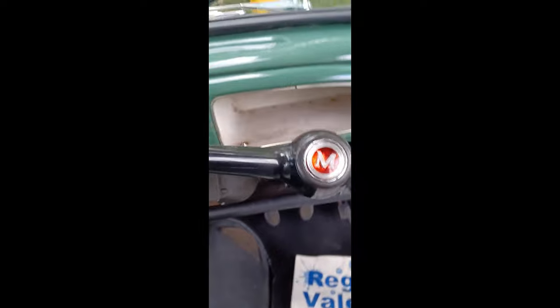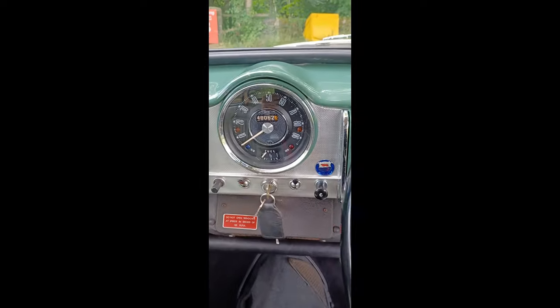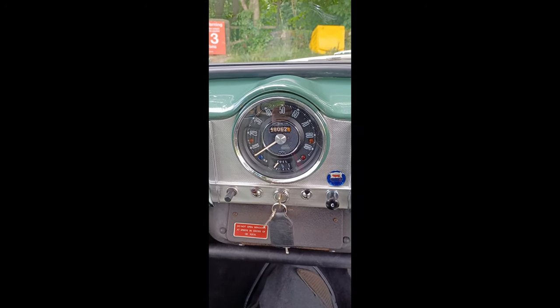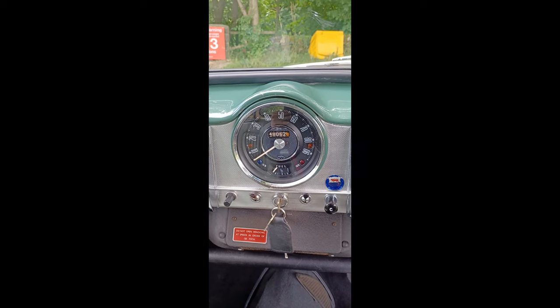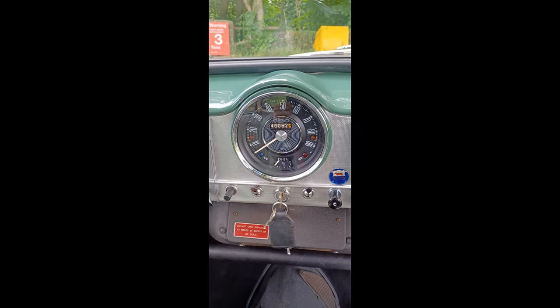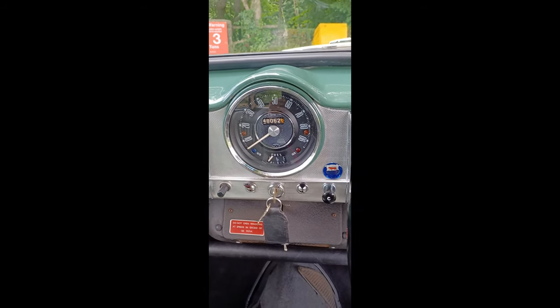It's just got something about it, this car. It's just nice all round. It's nice to drive. Nice and smooth. Powerful. 48,062 miles, sorry. Which, according to the previous keeper that we've just bought it from, that's original, but we can't vouch for that.